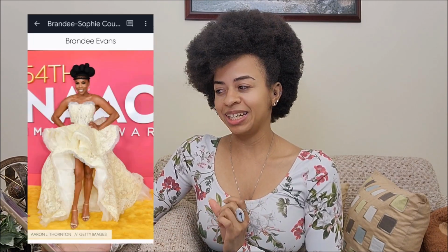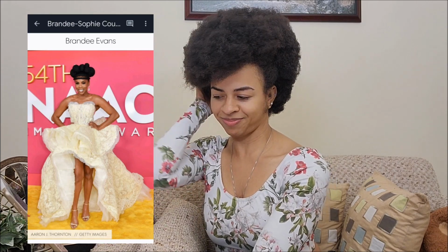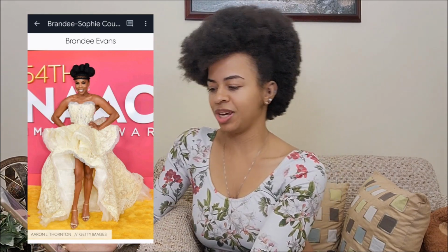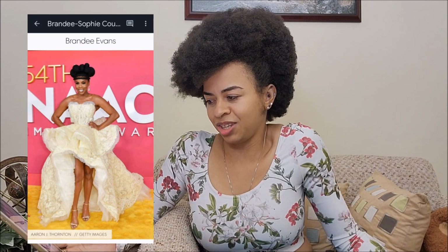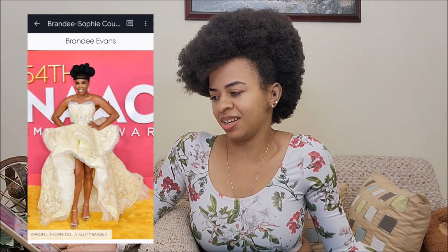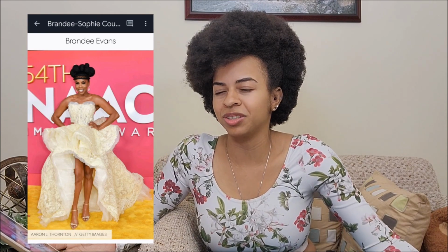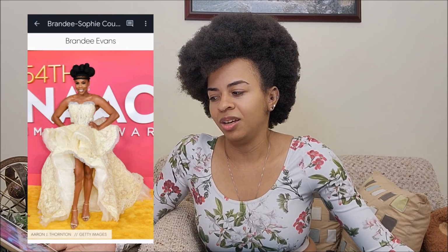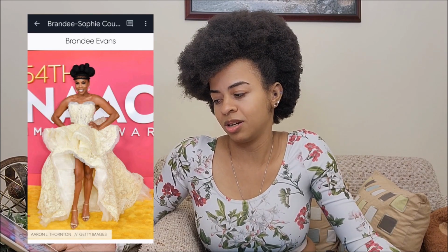Brandy in Sophie Couture and YSL. I think YSL is the shoes. I'm not over the moon about the dress. I know the unfinished edges are done on purpose, but in most garments, unfinished edges don't look that great, because it looks like she grabbed doilies.